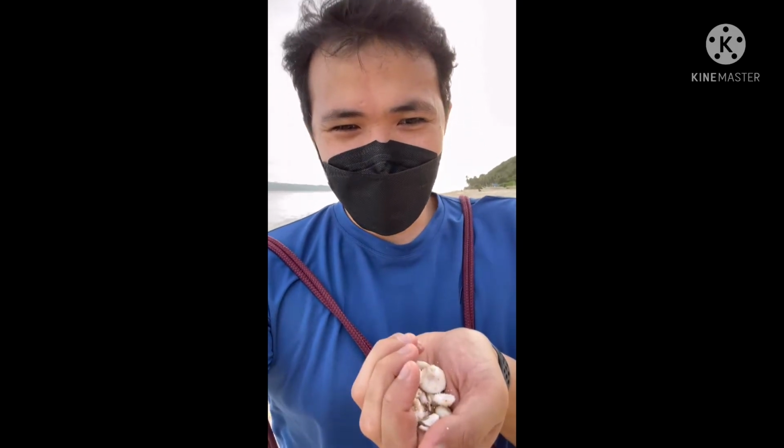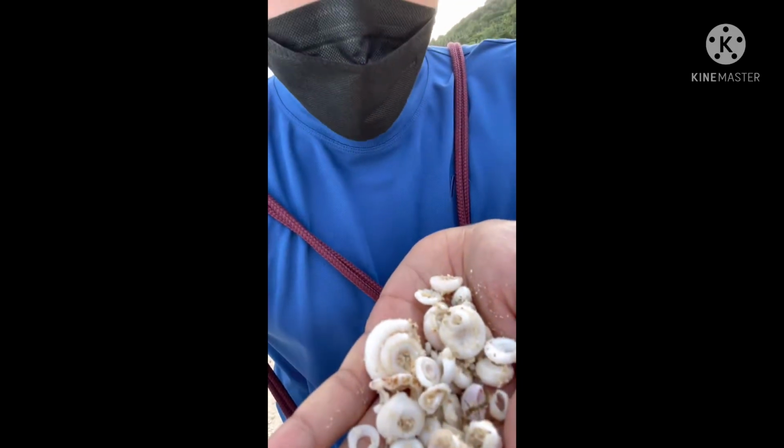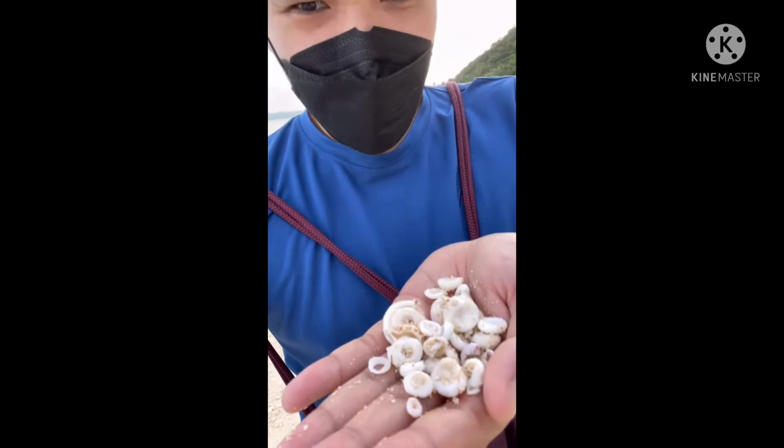Hello guys, we are in Puka Beach and it's famous for its very clean beaches on the other side of Boracay, and it's called Puka Beach because of these puka shells. It's really nice white shells.